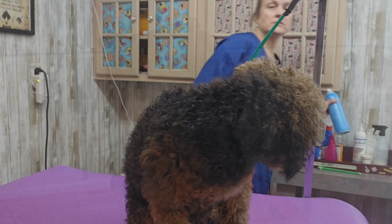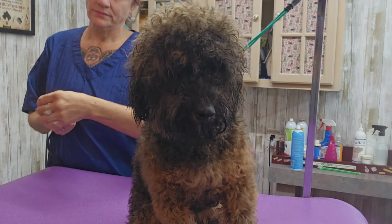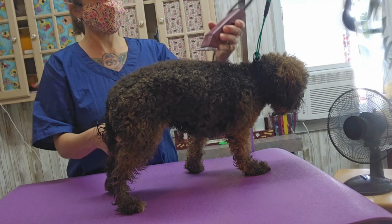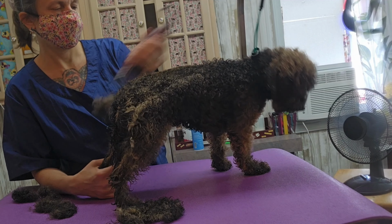I make videos of dogs being groomed. I'm starting off her grooming with the bath, and she is getting a very short haircut all over with a number 7 blade. But before I get started, I'm just cleaning my blade off. Okay, off it goes. She's still a little bit wet, but that's okay because we're just shaving it all off.